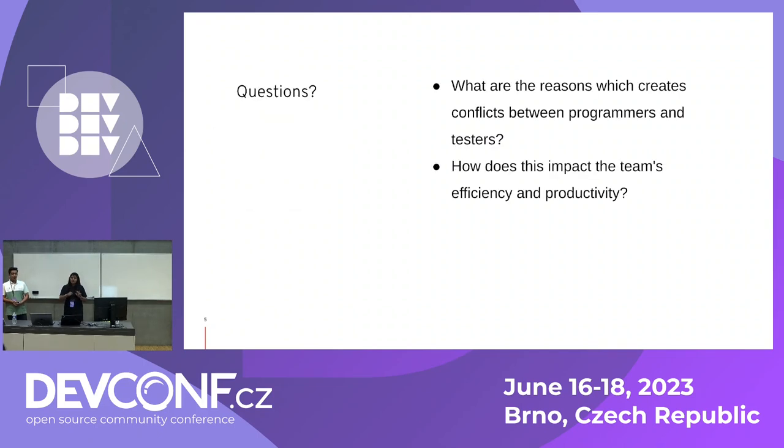So the question is, how does this impact the team's efficiency and productivity? And she said, yes, it sometimes happens. We find a bug, then we test, then again, it's kind of a loop. Do you agree it creates an environment where we feel it increased a lot of errors? Along with that, it also impacts overall job satisfaction and associate morale. Why? Because these two teams have conflicts.